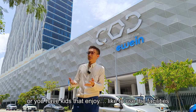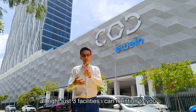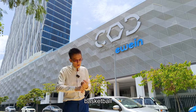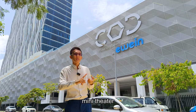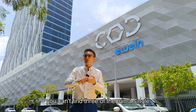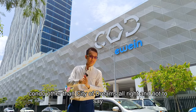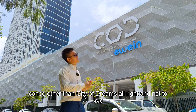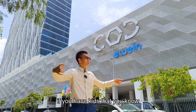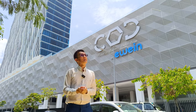Or if you have kids who like to use the facilities. Just three facilities I can mention to you: a full basketball court, a mini movie theater, and this bowling. You can't find all three in a single condo other than City of Dreams. And not to say they have an Olympic length swimming pool. So if you have kids who always like to use the facilities, take a look at this one.